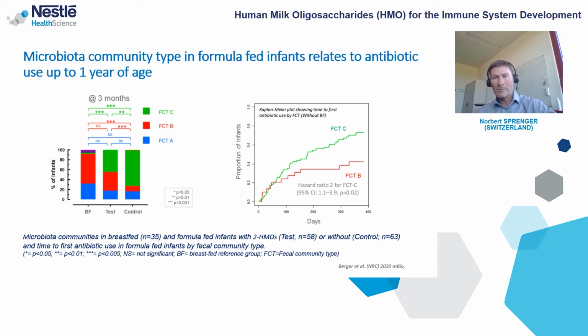And when we now look at the formula-fed infants and try to correlate the community types to the incidence of or the need for antibiotic use, in this graph, I show you the time to first antibiotic use. You can see those infants that are formula fed and have a community type that is red, so very dominated with bifidobacteria, have about a 2 times lower hazard ratio compared to the infants who have the community type that is typical for control formula fed infants, showing a nice association here of microbiota with the clinical outcome measure that we had.